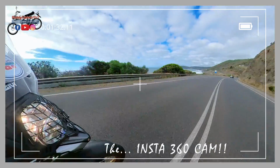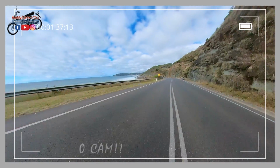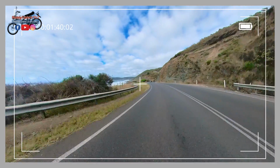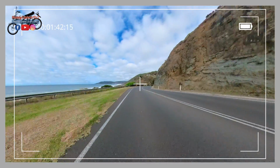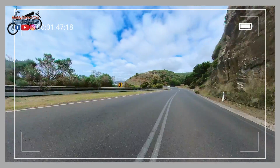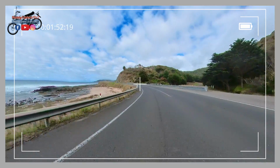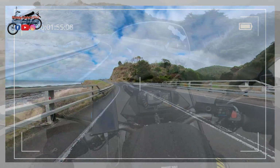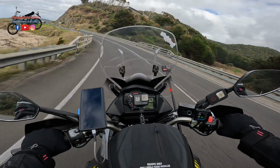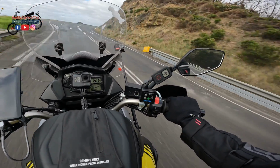So Insta360 have got a range of cameras under their camera line. What I've got is the Insta360 ONE R, which is a modular camera. So I've got the 360 lens as well as the 4K mod, which basically works like an action cam, like a GoPro and so on.